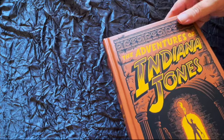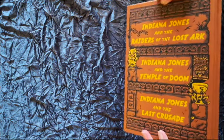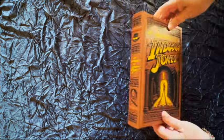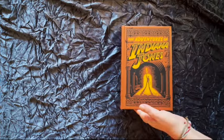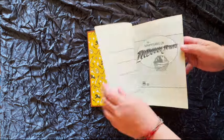I also collect quite a few titles in the Barnes & Noble Leatherbound Classic series, and I even have a complete guide to all of them on my website if you want to lose a good half hour looking at everything they've ever done over the years. There were 5 new titles released this year, including this fun omnibus edition of Indiana Jones Adventures.